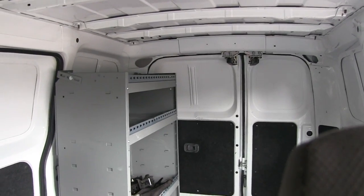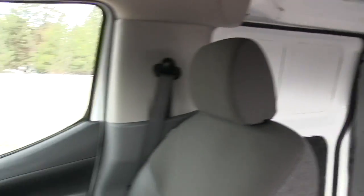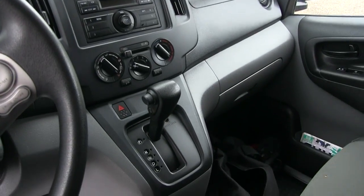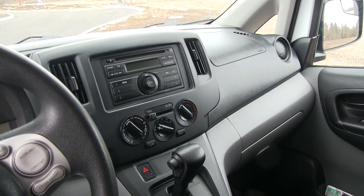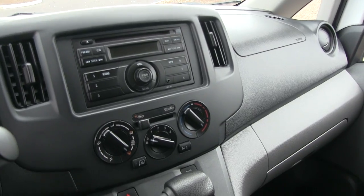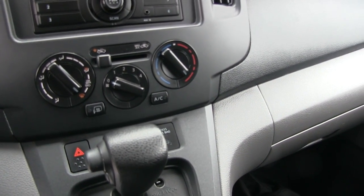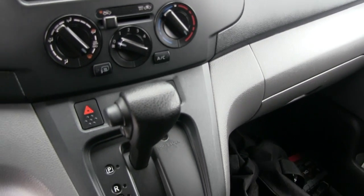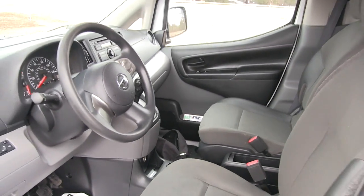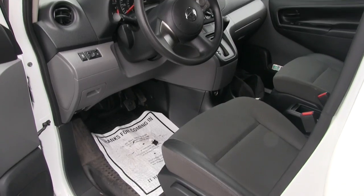That is an option on the NV200, so you can get those 2 rear doors with windows, although I don't believe the side windows can be had in glass on the cargo van. But yeah, it'd be great if it had a screen here with a backup camera. And then it does have climate control with AC and heat, and then heated mirrors. So kind of a nice feature. Automatic transmission. Again, fairly simple inside, but for a utility vehicle, it's not bad.